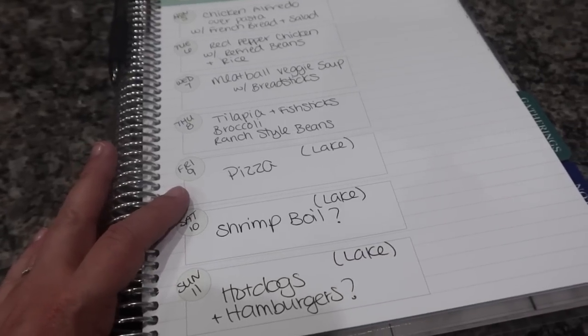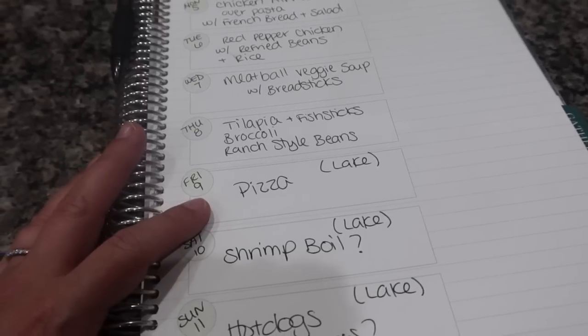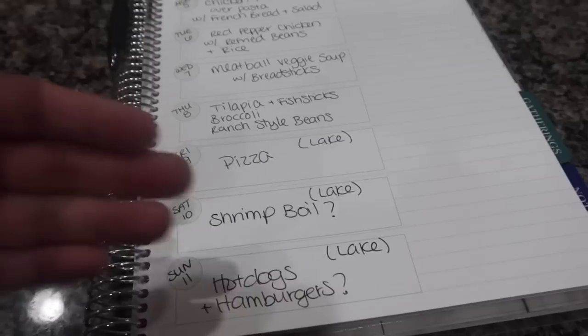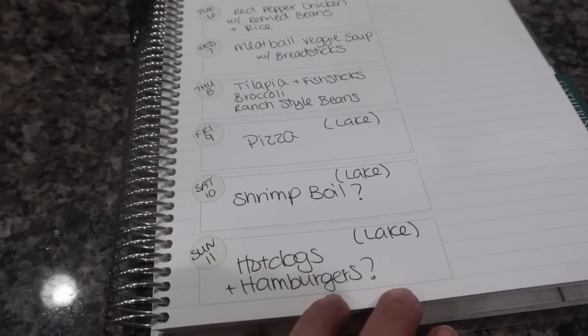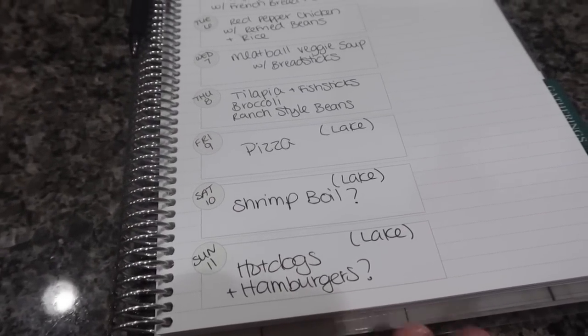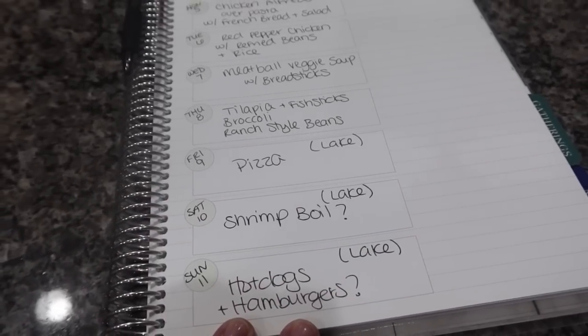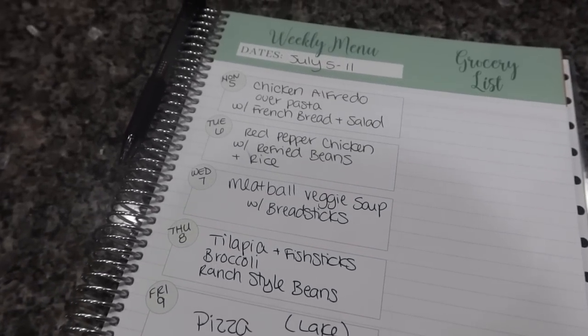Then we are off to the lake. So Friday, we're going to pick up pizza on the way, and we're gonna have that for dinner. And then I'm really not sure, but some of our options are, we typically always have some kind of shrimp boil, and then one night we are going to grill some hot dogs and hamburgers. So I just wrote those down, but we will be out of town for those dinners. But that is our dinner plan for this coming week.